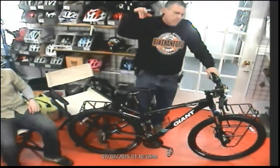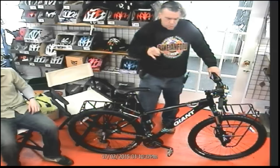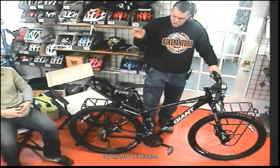Here is the bicycle. It is spec'd out right here as we see it. It's a Giant Talon 27.5 standard stock bicycle. We have done no modifications to any of the components. We have just added to the bicycle.